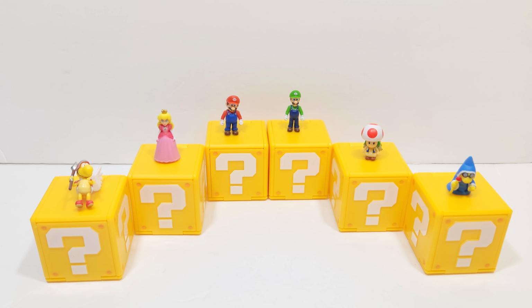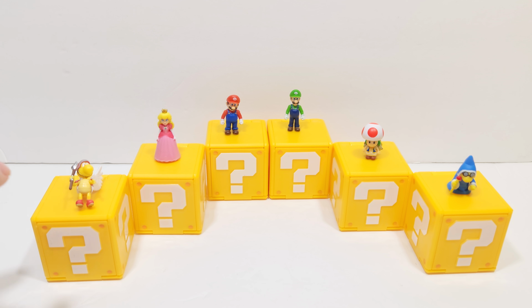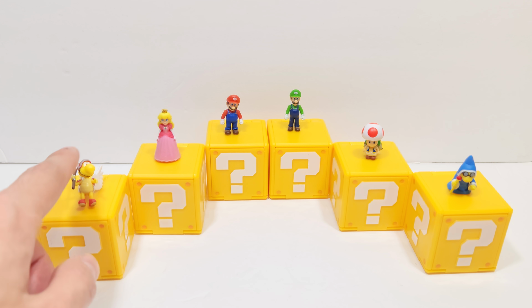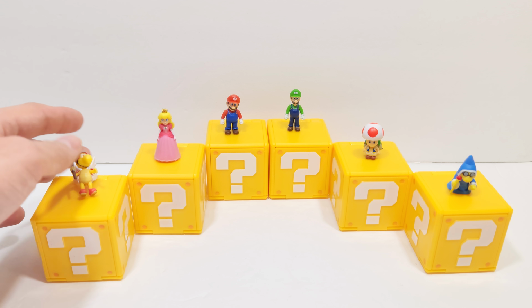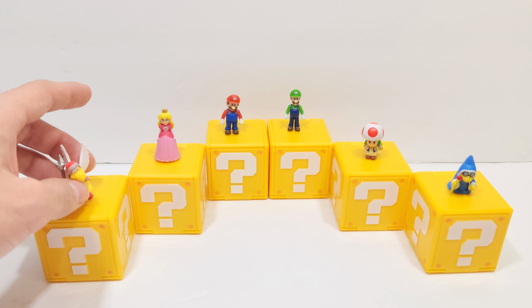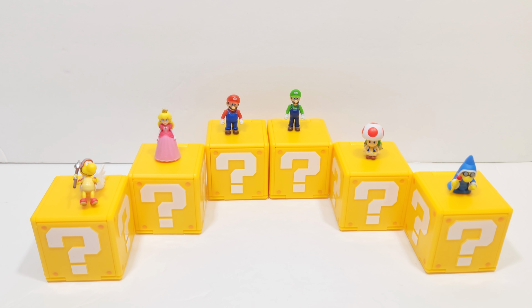Behold, everyone. Here are the figures out of the packaging with their boxes unopened. Now, this one, I find that all of them are perfectly accurate to their bigger counterparts, besides Kamek and Koopa Paratroopa, who don't have them. I'm pretty sure they'll get them eventually. But the thing is that this one has trouble standing. As you can see, I believe it's because of the wings. You can probably take the wings off and it would stand perfectly, but I'm not going to do that because I don't want to risk breakage. But they all stand pretty cool.